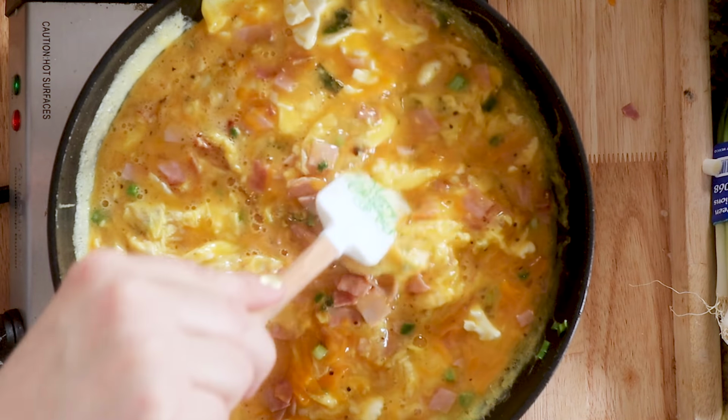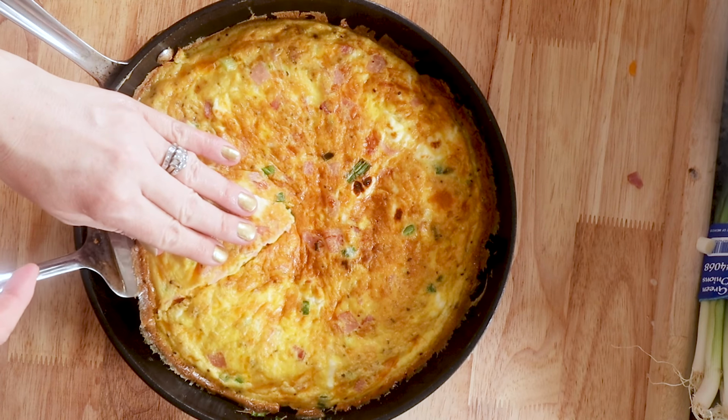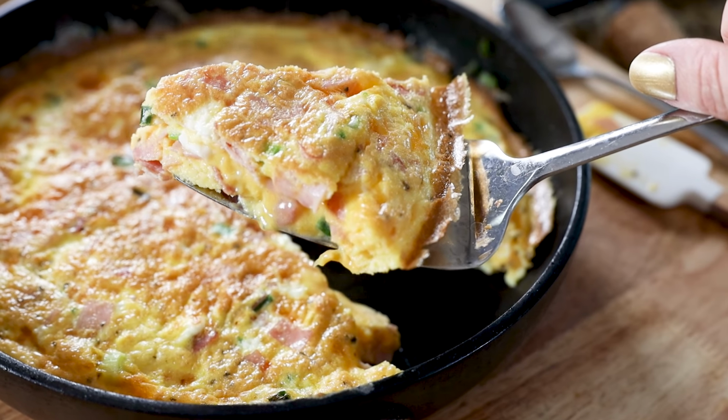And then you just let everything settle, let it cook for 30 seconds, and then we're going to transfer it into the oven under the broiler to cook for an additional 3 minutes or so. You want to cook it just until it's golden brown on top. Remove it from the oven and let it set for 5 minutes before you take it out and slice into it.